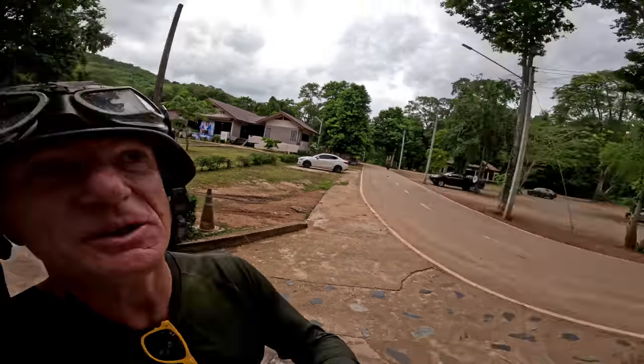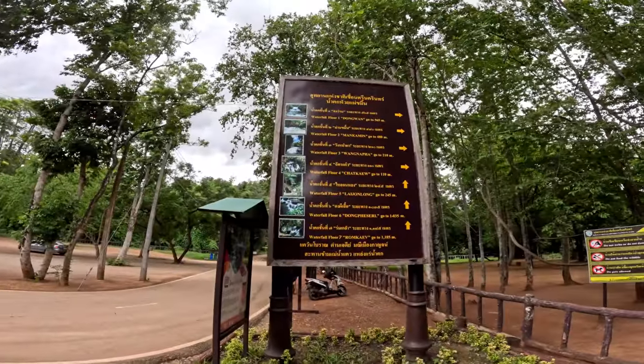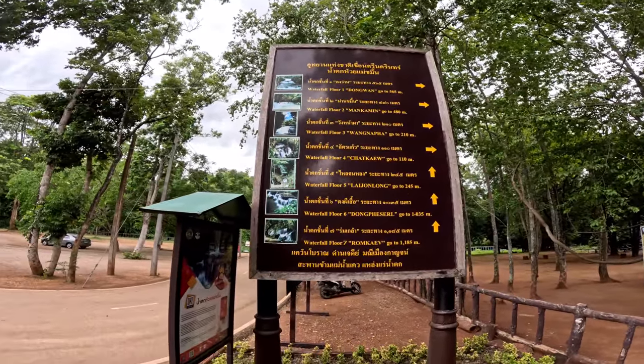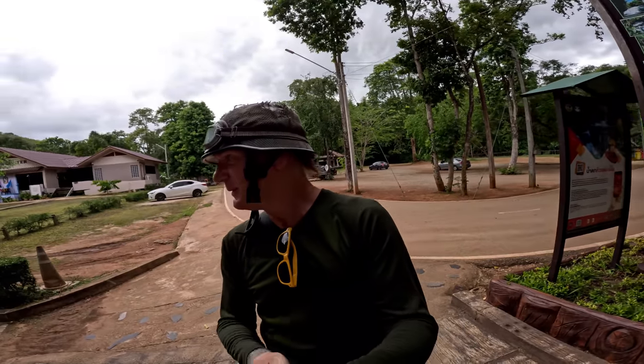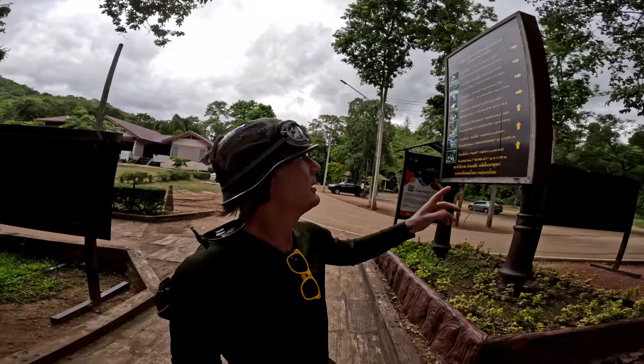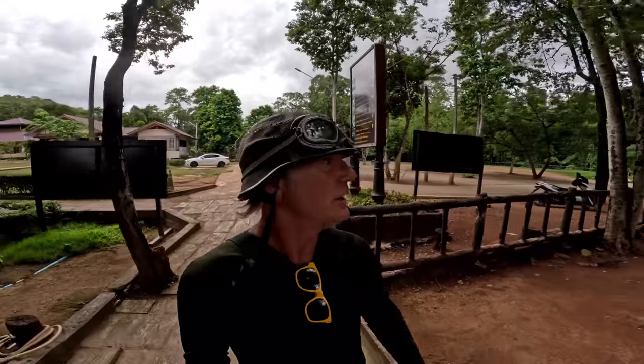Wow. I thought there was just one fall here. There's not. There's seven different tiers to this waterfall. Oh man, well, I'm going in. I'm assuming, yeah, the arrow, the first four are this way.